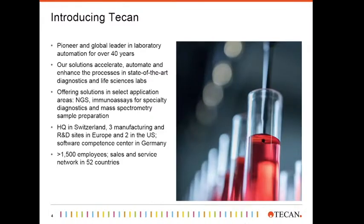Tecan has been a global leader in the laboratory automation space for over 40 years. We have a lot to offer to accelerate, automate, and enhance process in diagnostic and life science labs. While our platforms are very flexible and can be used for almost any application, Tecan focuses in a few application areas like NGS, immunoassays, and mass spectrometry. Headquartered in Switzerland near Zurich, Tecan employs now over 1,500 employees worldwide.